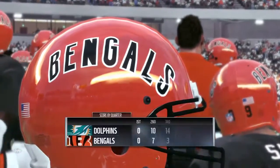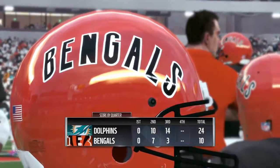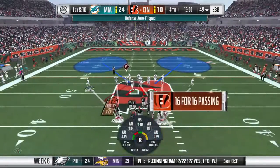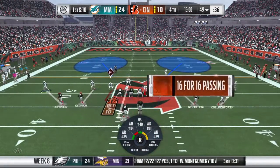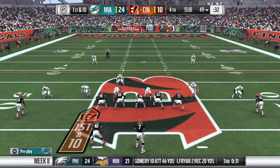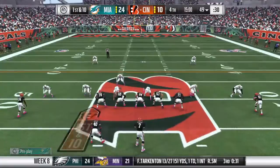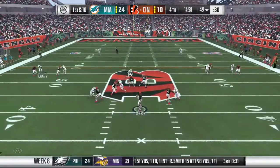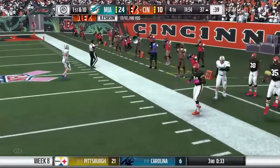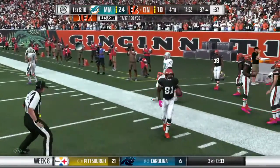Back now in Cincinnati. It's the Bengals. They've got the football, but they trail here as we get rolling in quarter number 4. Back to throw now on 1st down. Toward the sideline, and look at that catch. Dragging the toes, and that's going to be a 1st down.